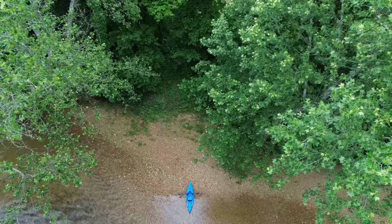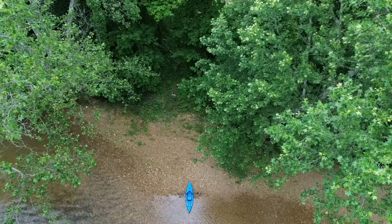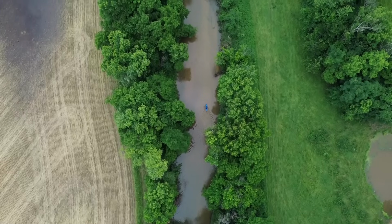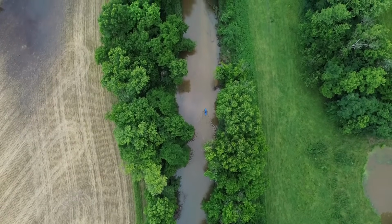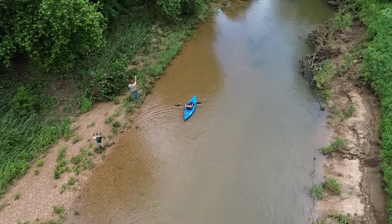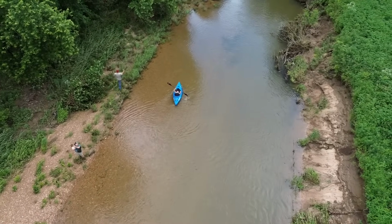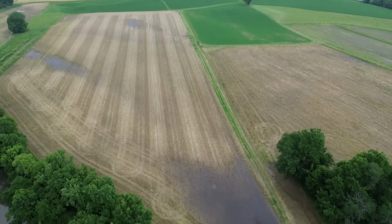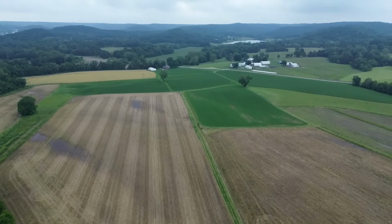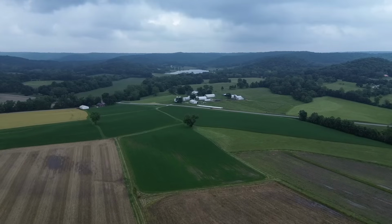One of my boys successfully completed his trip. I was flying over watching him, and he took a little bathroom break there. He successfully completed his trip. Here you can see my husband, like I said, just kind of meeting him, guiding him along. But then my other son, when it was his turn, didn't have as much luck, and he did flip the kayak, get it stuck, and he had to call for help.